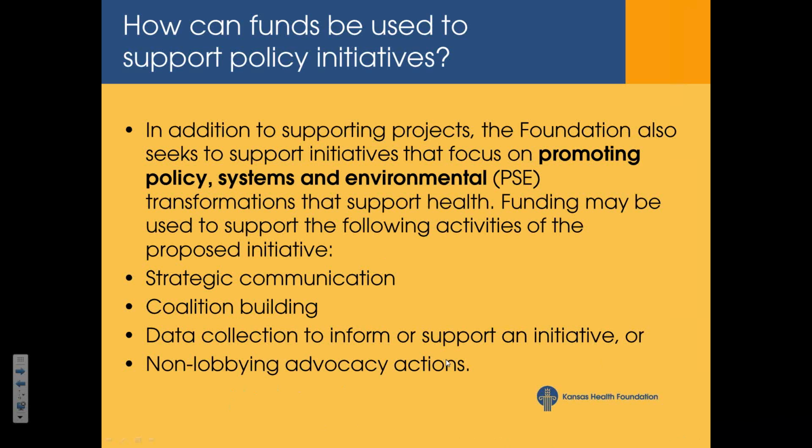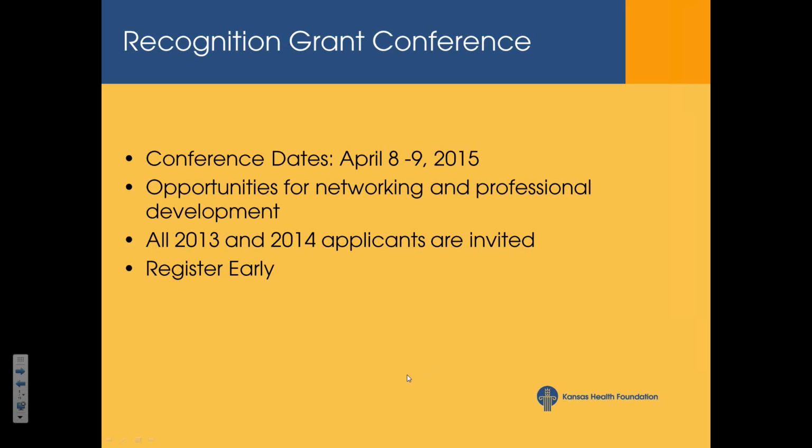In 2002, the Foundation began hosting a conference for Recognition Grant recipients. We wanted to provide an opportunity for Recognition Grant recipients to connect with one another, and an opportunity for professional and personal development. With those goals in mind, a two-day convening was formulated with the intent of providing information and resources to support your efforts and allow you to connect with other nonprofits throughout the state.